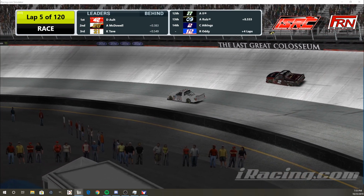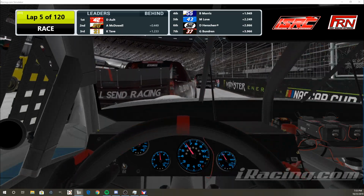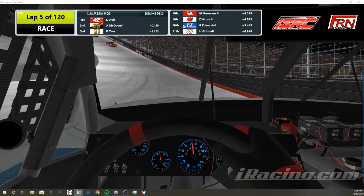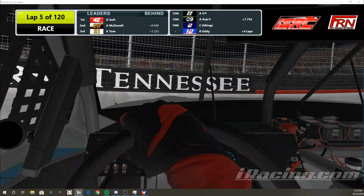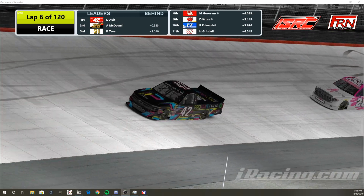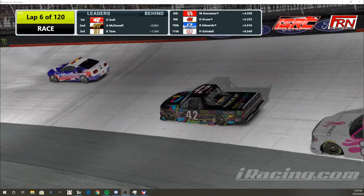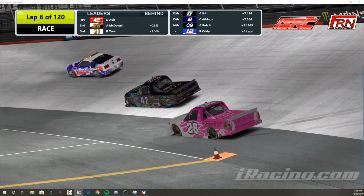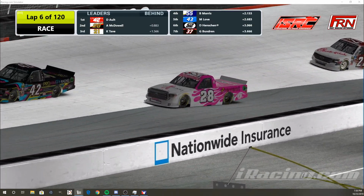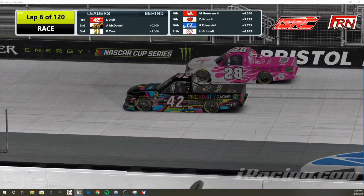We're gonna go on board with the 09 here. Just has a run, can't do anything about it. Gets into him. Tough break there for those 2 machines. Andy McDowell running breast cancer awareness Toyota Camry, or Toyota Tundra, excuse me. Beautiful paint scheme on that Tundra.